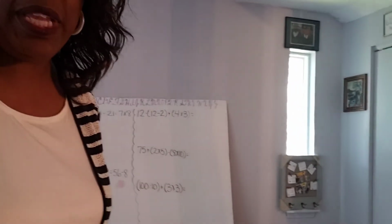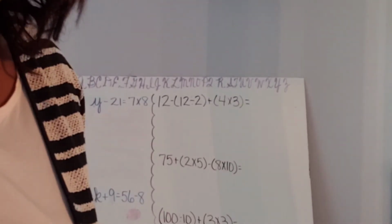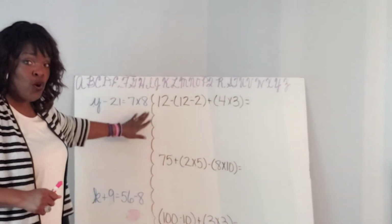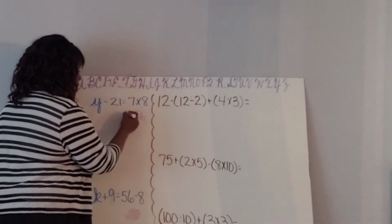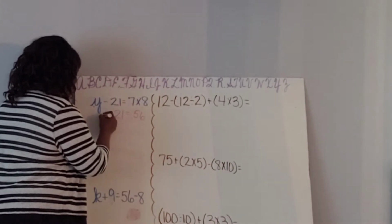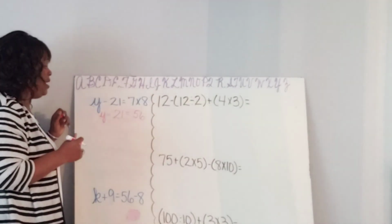All right, I also quickly want to do our review of solving for y, and we're going to solve for y and k today. So I want you to be looking carefully at that. Remember, we solve the side that we know, the known side. That's what we solve first. 7 times 8 is 56. Bring everything else down. We bring down the y, minus 21 equals. Then we bring down the answer to 7 times 8.